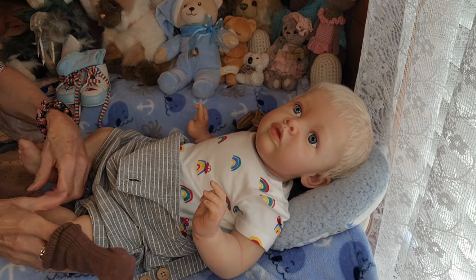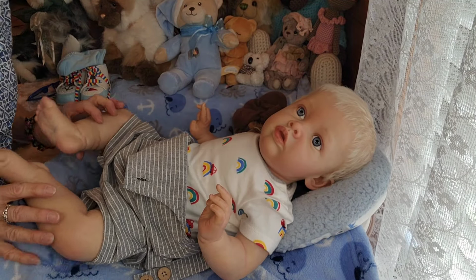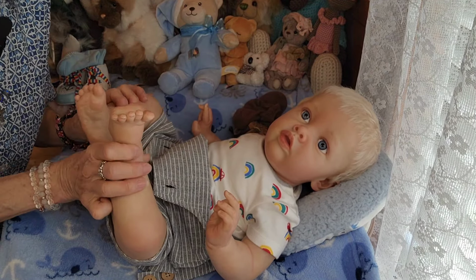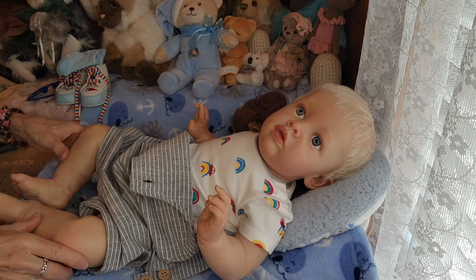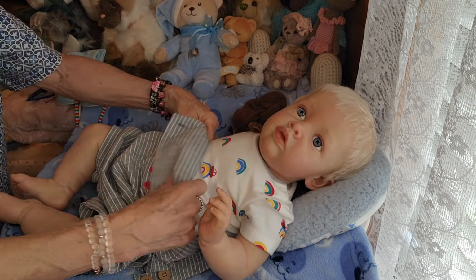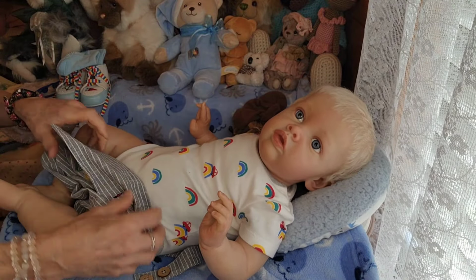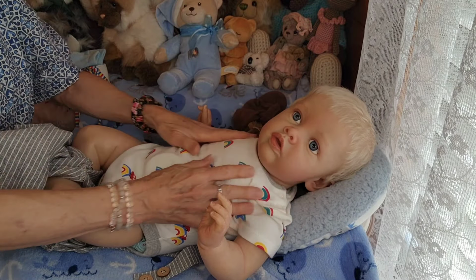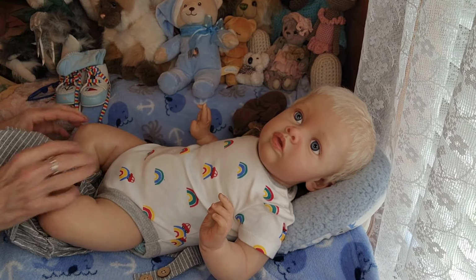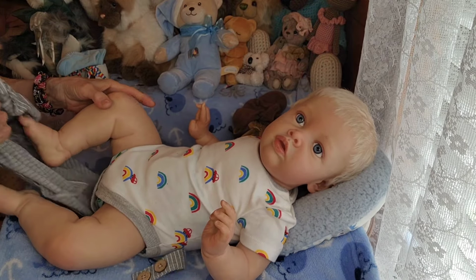And he's got these nice brown socks on too. Look at those feet. They are so cute. I always like looking at the feet too. The fingers, the hands and the feet, sometimes the artists make them just as expressive as the face. And so I really like when everything on a reborn is expressive like that.